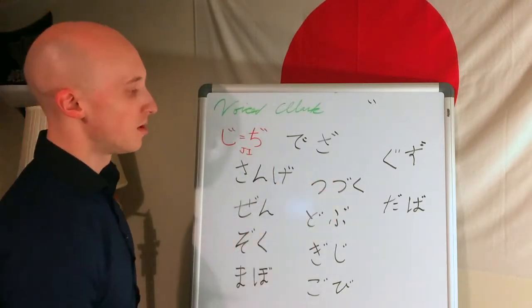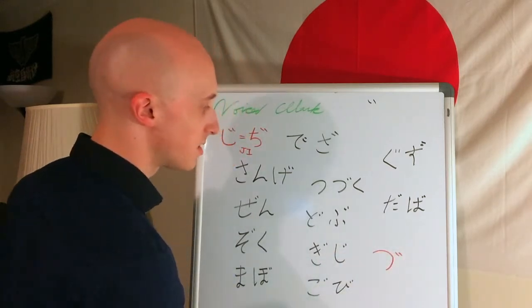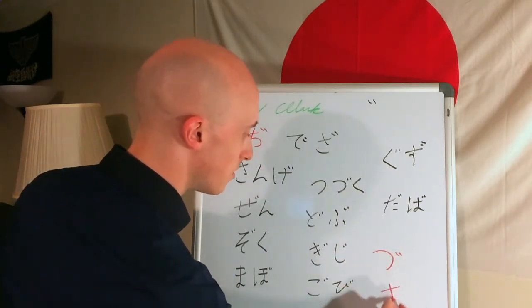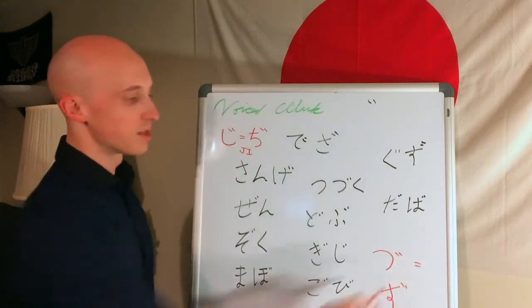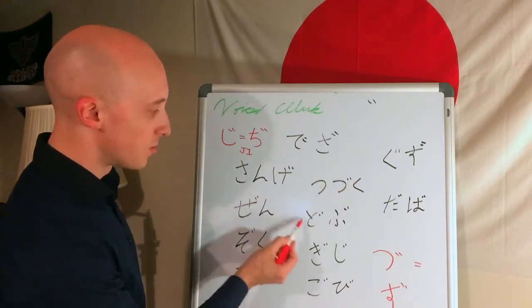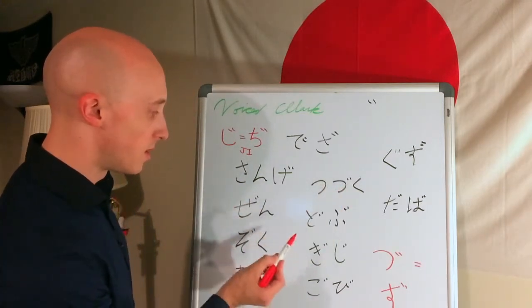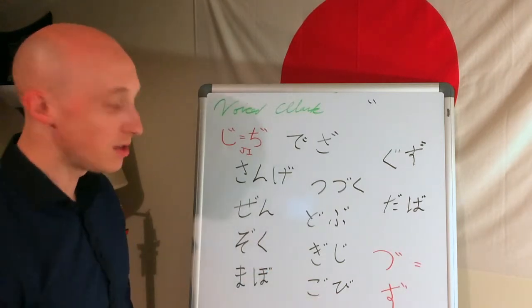With Suzuku, when su is voiced, it sounds identical to the other su when it gets voiced. These two also equal each other. That's supposed to be an equal sign. So, Suzuku, Dobu, Giji, Go, Bi. So now we have the H ones.